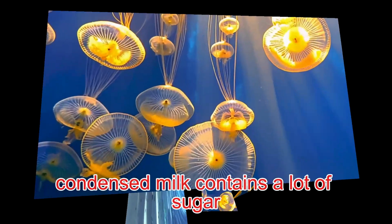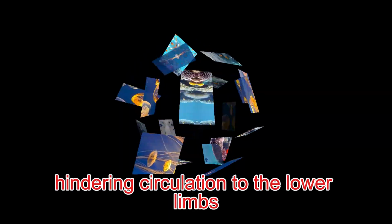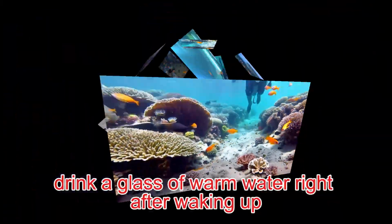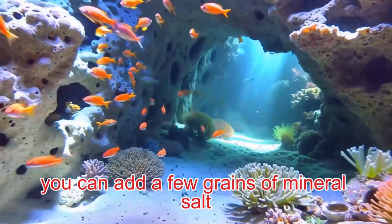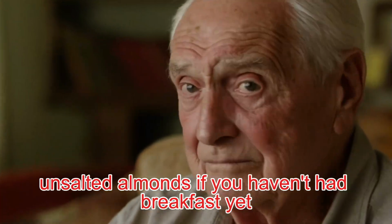Condensed milk contains a lot of sugar and saturated fat, increasing blood fat, hindering circulation to the lower limbs. Correct replacement: drink a glass of warm water right after waking up. You can add a few grains of mineral salt or a few cashews, unsalted almonds if you haven't had breakfast yet.